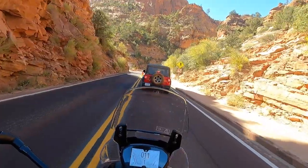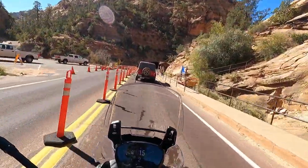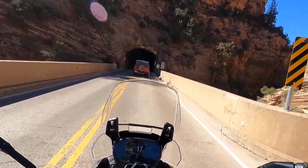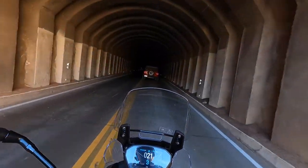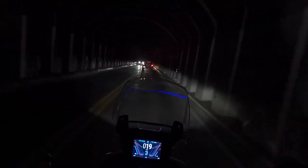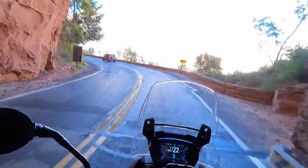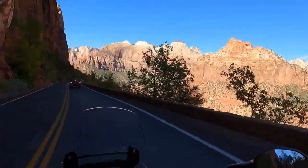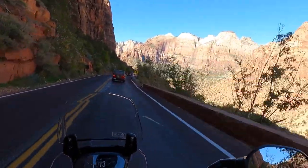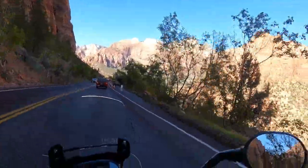Here comes the big long tunnel. This is pretty cool. The reveal on the other end, when you come into the canyon, it's just really breathtaking. Here we go. That is so beautiful. What a beautiful day.